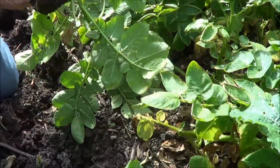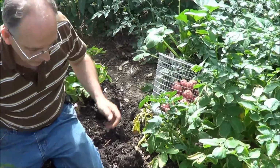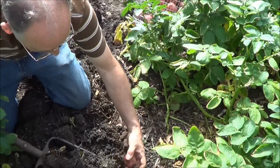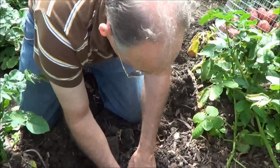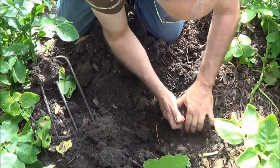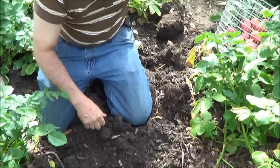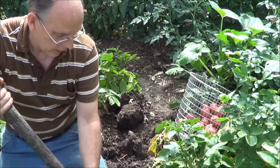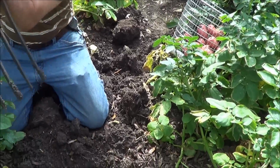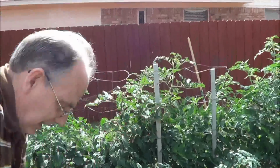Ain't nothing in that plant. They made three potatoes. But see, there's potatoes down in there. There's another potato, see? You gotta dig around the soil. Okay, and now one, two, three. Ha! Okay.